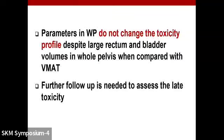So we conclude that VMAT parameters in the whole pelvis do not change the toxicity profile despite large rectum and bladder volumes when compared with prostate only. Further follow-up is needed to assess the late toxicity. Thank you.